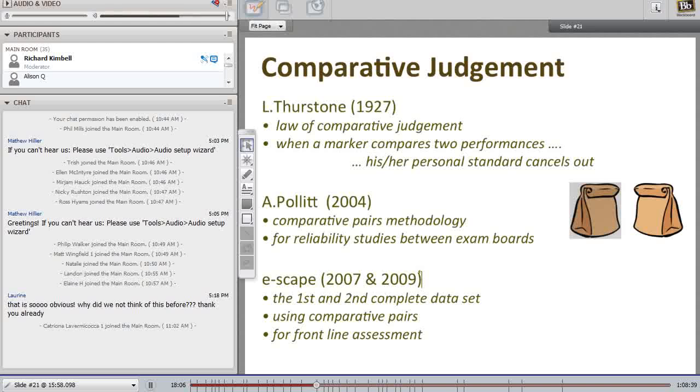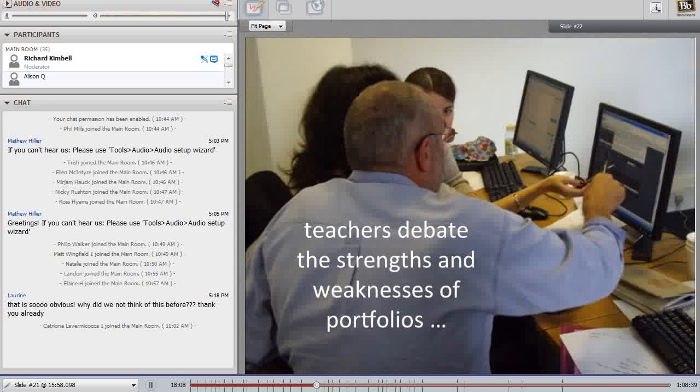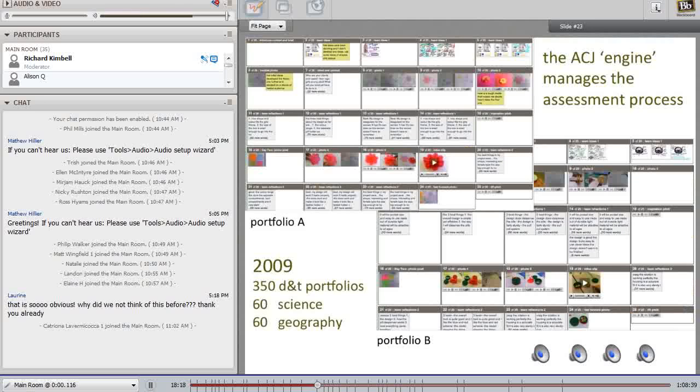Essentially, teachers look at two portfolios on the screen and debate their strengths and weaknesses. So first of all, you look at portfolio A, you work through what the student's done, and you see the work there, and then you look at portfolio B, and you work through it, and you do the same again. At the end of that process, all you have to decide is which is the better piece of designing. That's it. That is the assessment process. Which is the stronger piece of work?